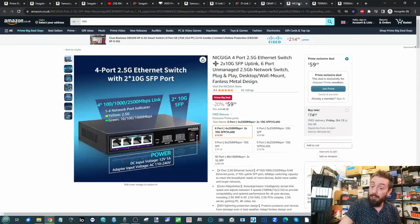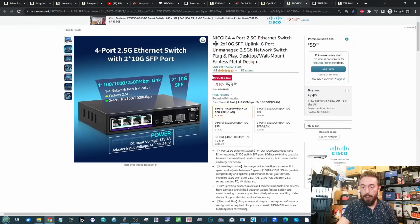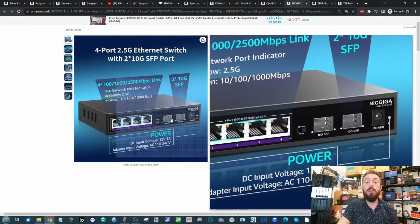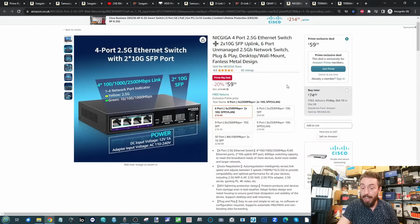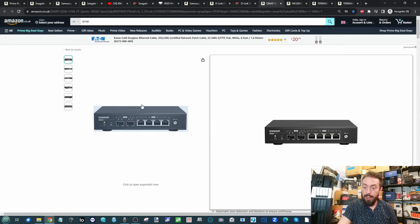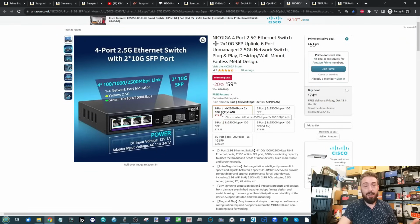But, as mentioned earlier on, this thing is just wiping everyone out in terms of the price point. And this NICGIGA, again, 4 2.5G, 2 times 10G there, and it's half the price almost. 114 and 59 pounds for that one with the same ports. Both unmanaged, very similar design there. Not identical, I will say, because the QNAP one is branded with different ventilation there, but still it just underlines just how affordable that switch is.